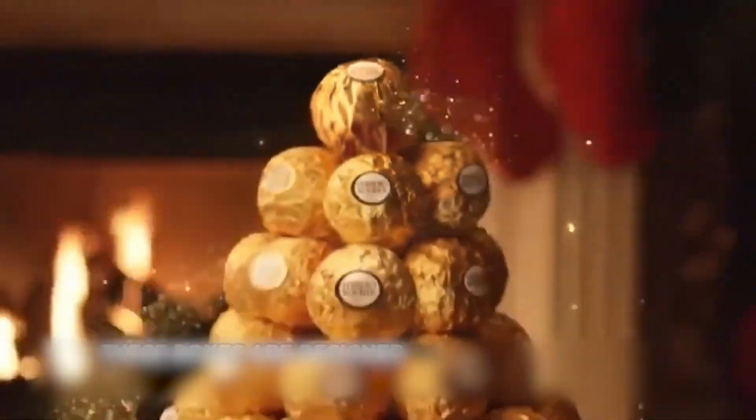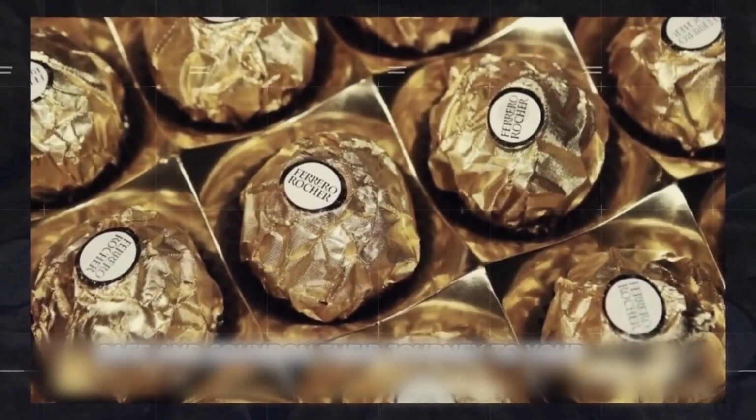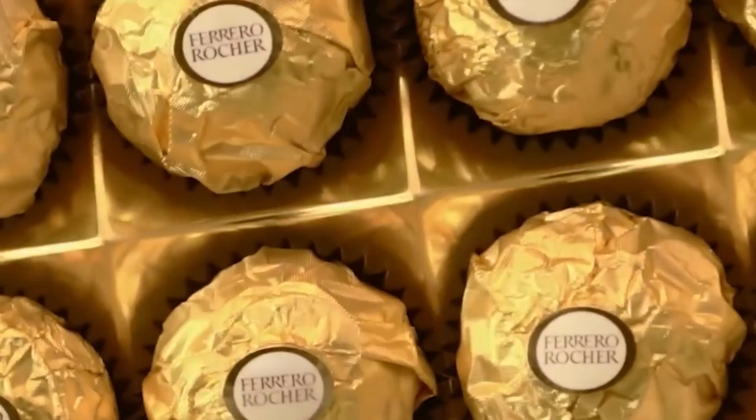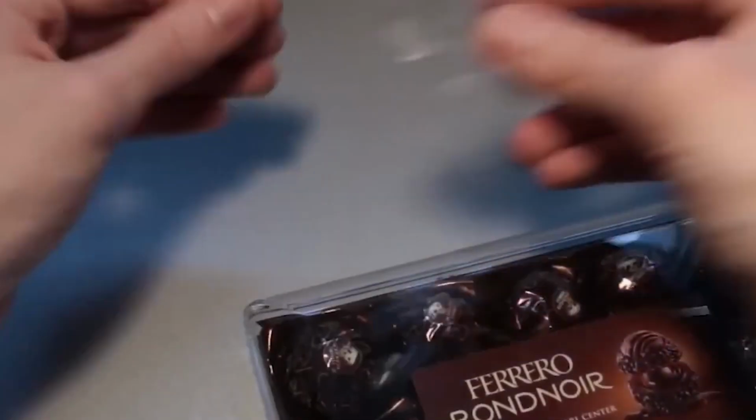The chocolate itself is delicate. Each hazelnut-filled ball needs to be handled gently, with zero pressure points, no smudging, no deformation, and it all happens at industrial speeds. In Ferrero's packaging lines, the workflow begins the moment the cooled chocolates exit the production tunnel.